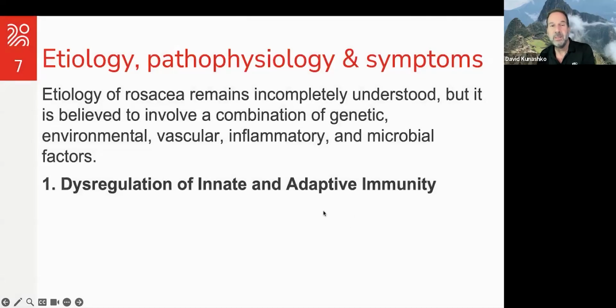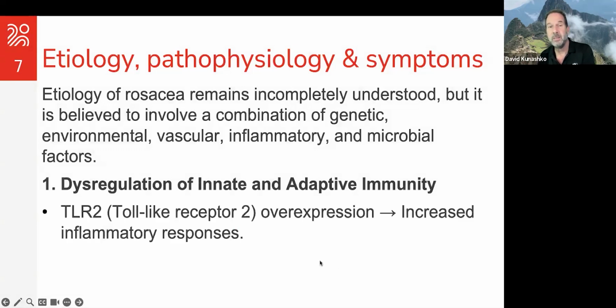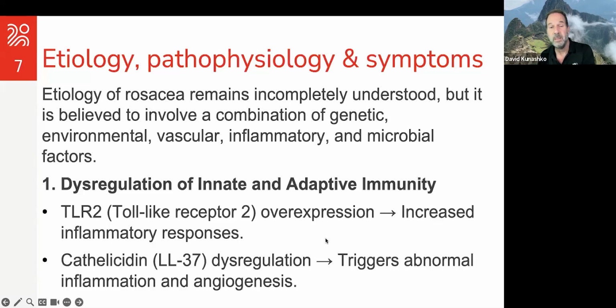Again, not completely understood etiology-wise, but they feel it's usually a combination: genetic, environmental, inflammatory, microbial factors. It could be several of these or many of these that ends up causing the issue. One example is a dysregulation of the innate and adaptive immunity. There is toll-like receptor 2 overexpression, and this causes an increased inflammatory response.